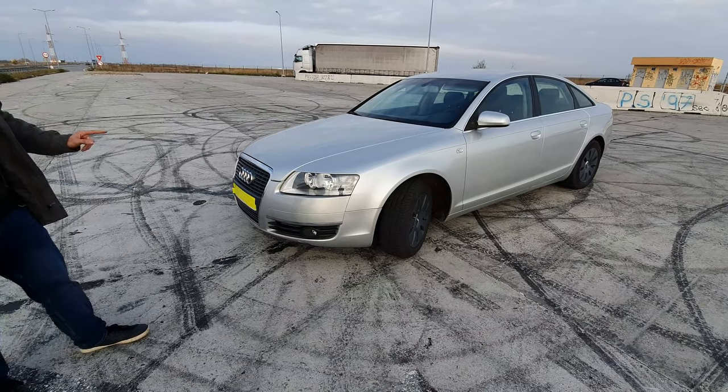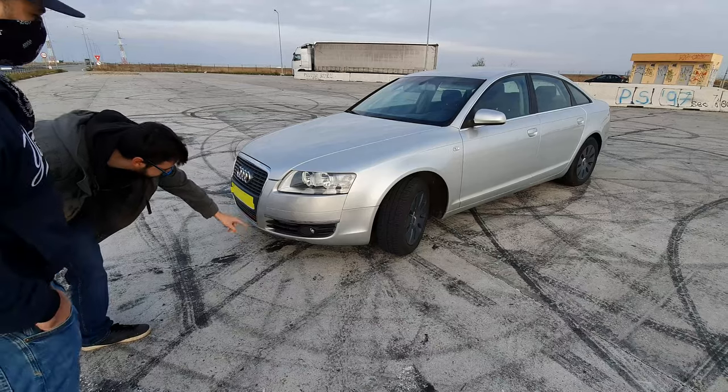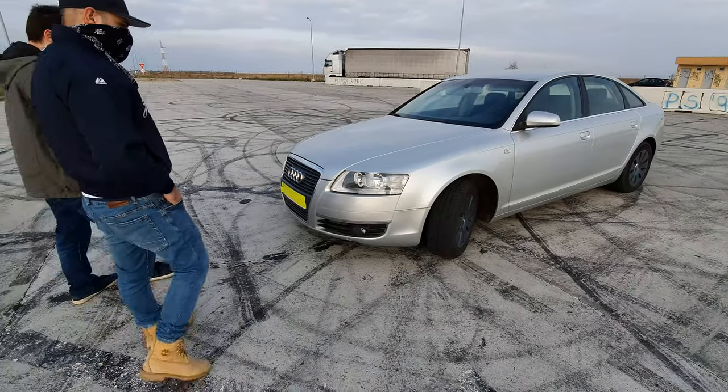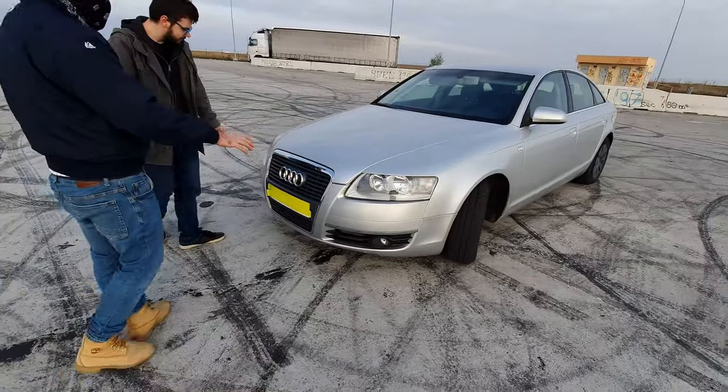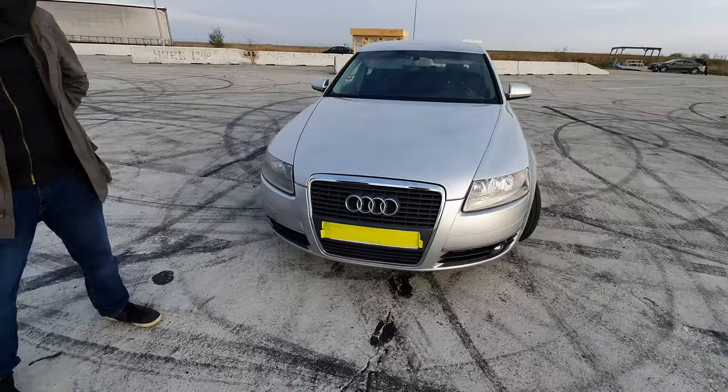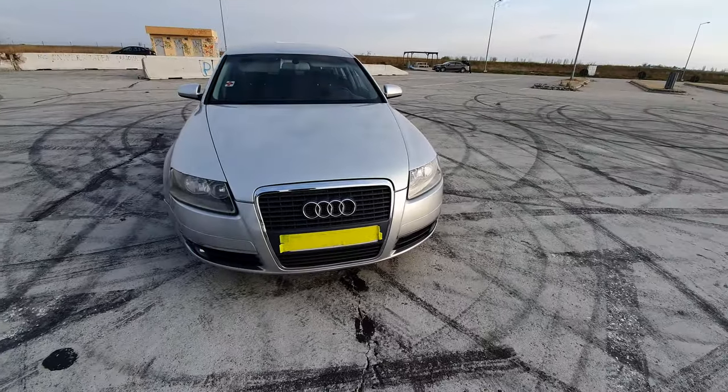Now, got fog lights right here. Those are fog lights, your standard fog lights. The headlights are restored because we need to be as clear as possible. They need to be restored as often as possible.